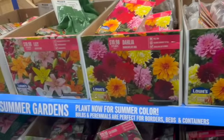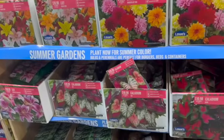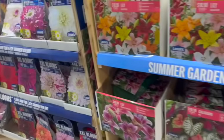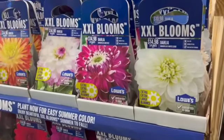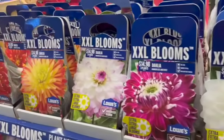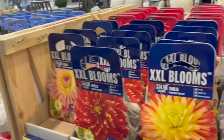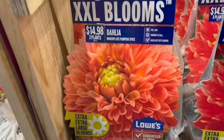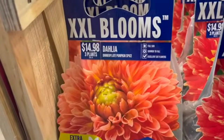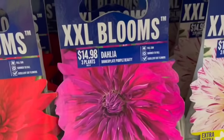And then they have dahlias. Y'all stick with me because I really had to look at these prices a whole lot to try to gauge what's the difference between the different dahlias, because there are a lot. But let's keep going. I'll share with you the big differences that I saw. Now, these are the extra large blooms, dinner plate dahlias. I want you to stick around because this is why I stay in the store so long. So these are 3 plants of the extra large for $14.98.